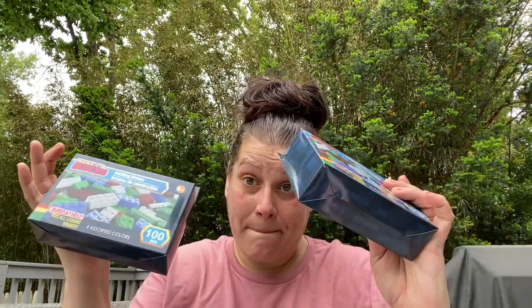But I just thought these were really cool to put in my Toys for Tots / birthday party bin, because that's pretty cool. So those are going in there.